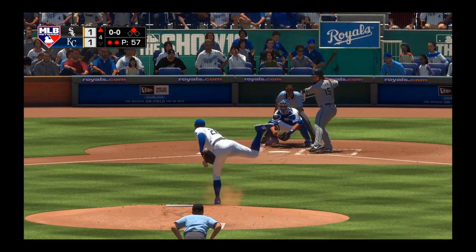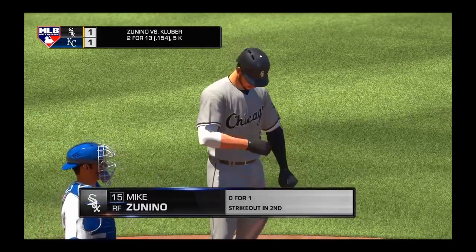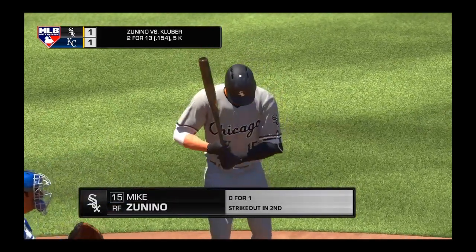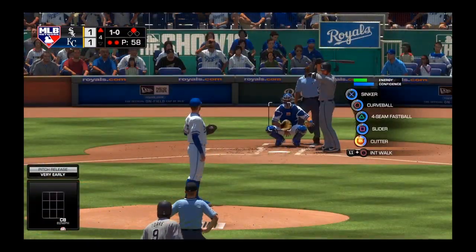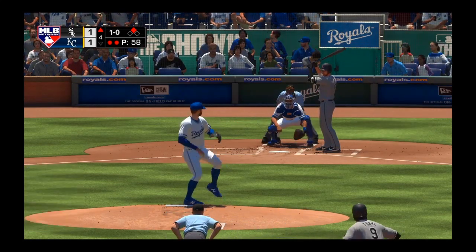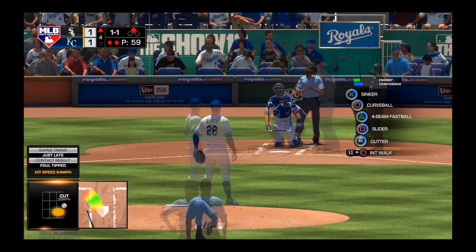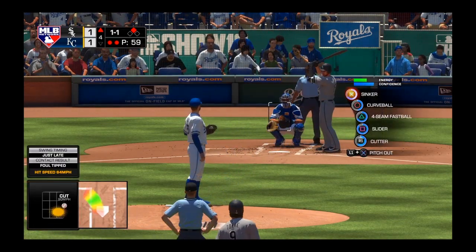Here now is Mike Zunino as he'll take a breaking ball too low, and it's 1-0. Comes into this at bat 0 for 1 in the ball game. Here it comes, 1-0. And he fouls this one off. Corey stands at second with 2 gone.